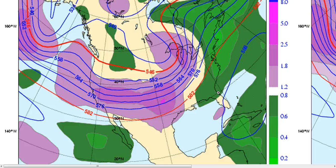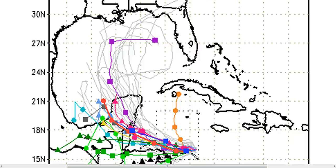If we go out to day 5, here's where the storm is on the model, big trough in here, ridge off the eastern seaboard. Seems pretty straightforward. Not all the models agree. Here's the rest of them over here, and you see the NHC track is farther west. We see a lot of the models farther west now.